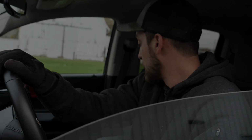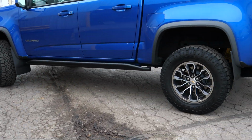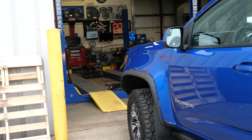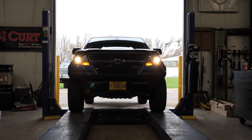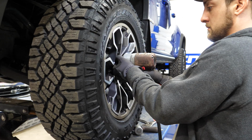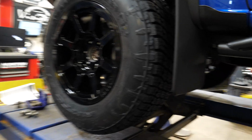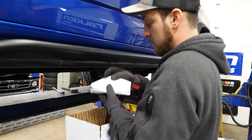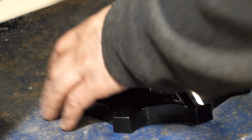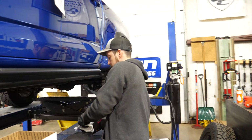What do we got here? We got a brand new Chevy Colorado. This is kind of a cool color. Brand new truck too. We got some Hilo wheels going on here. Nice little 17-inch wheel, replacing the factory setup. Factory set didn't look too bad, but not at all.